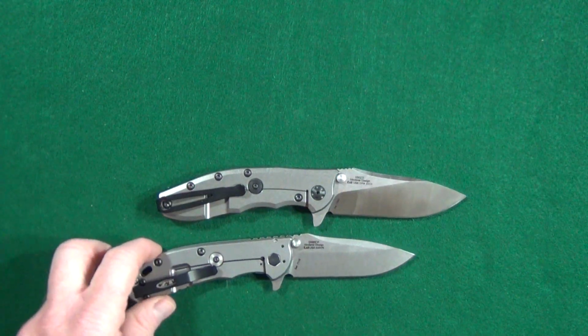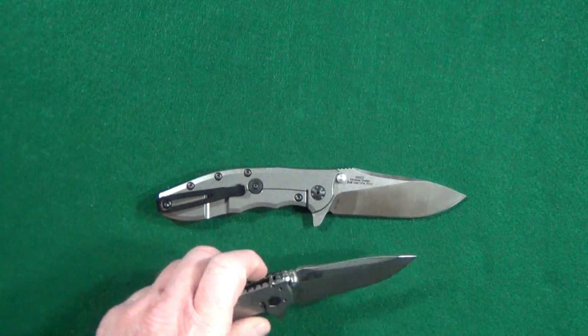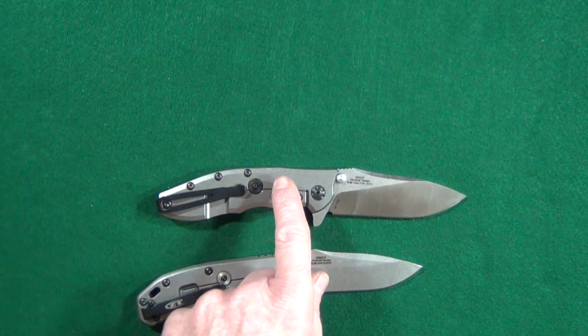Now another knife you could also put in that discussion is the now discontinued 0566, because it has a lot of the same features here that you have here.